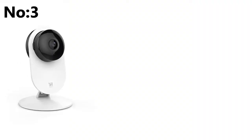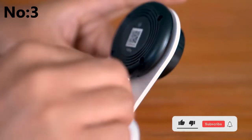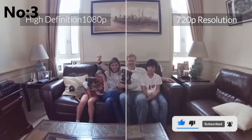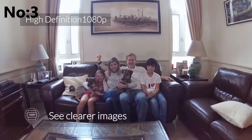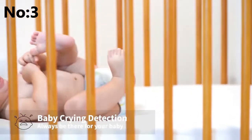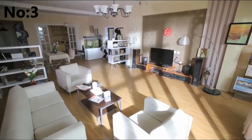Number 3, Yi Camera. You'll love the Yi 1080p indoor security camera, about $25, if you want to spend as little as possible on a security camera. It can even serve as an affordable Wi-Fi nanny cam if you need one in a pinch thanks to Yi's baby crying detection.